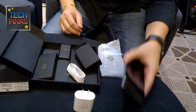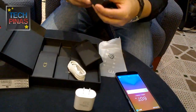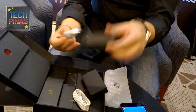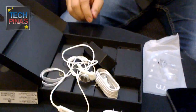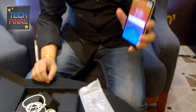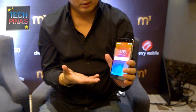Yeah, I'll run through the phone specs. Okay. How about the earphones, sir? Nandiyan ba siya? Yeah, earphones. Pakita natin yung earphones. This is a new earphone. Your earphones, may mic na siya din, sir, for making calls, no? And now let's check out the phone. Yeah, so I'll just let you know the 4 specs that we want to highlight for this phone.